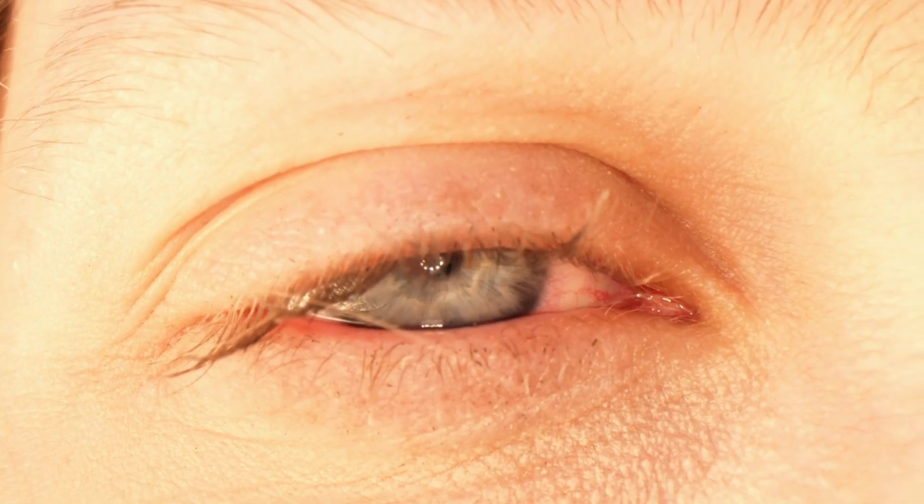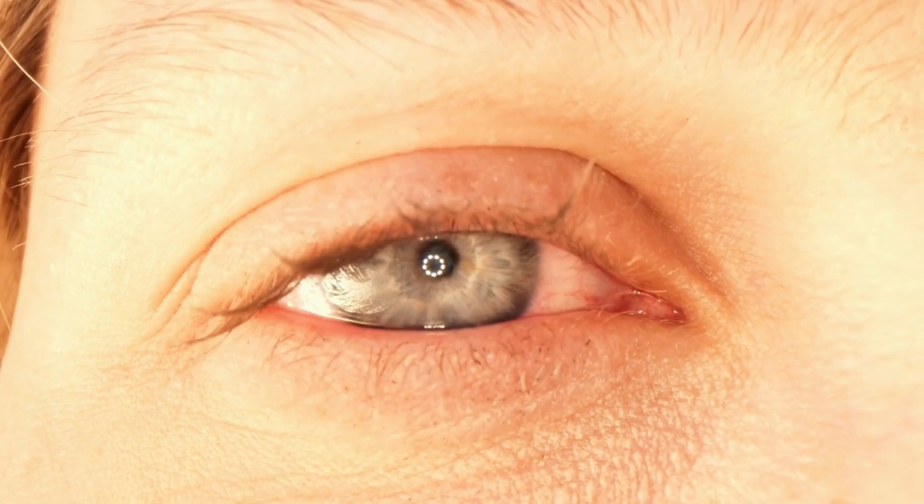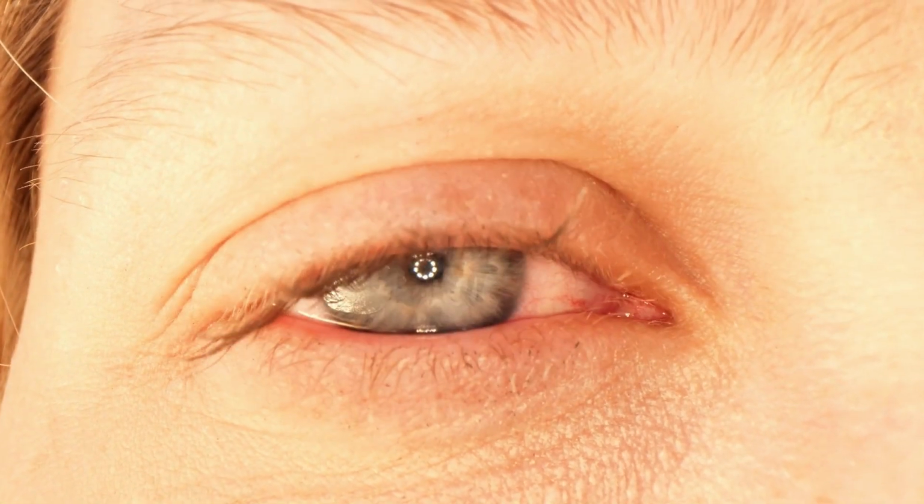Managing eye pressure isn't all about medications or surgery. Lifestyle choices play a crucial role too. Just like you take care of your heart and body with good habits, your eyes benefit from the same attention.